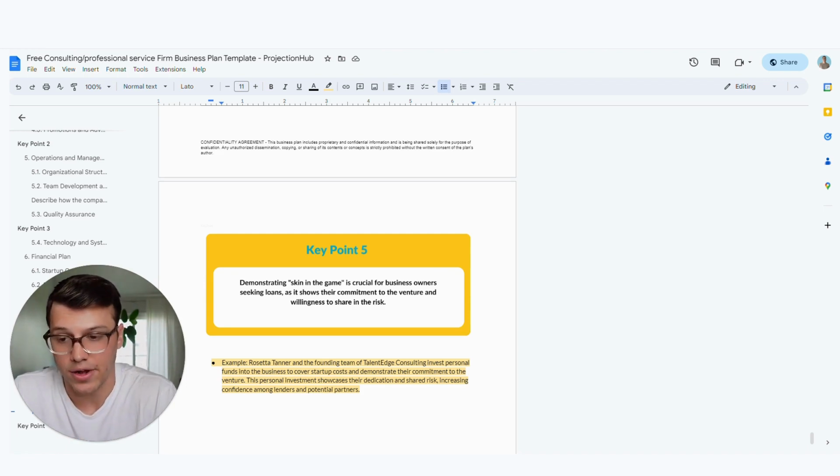And an unfortunate reality of a professional service business, you don't have a lot of equipment. So there's not going to be collateral. You're probably not buying a building. You're probably going to rent. And so that's not going to be collateral. And so you need to be prepared to offer what you have.